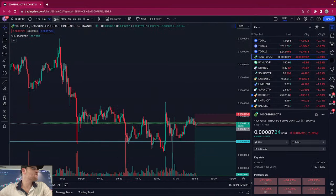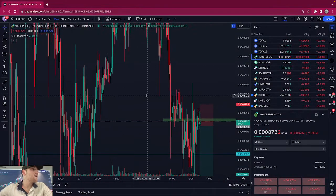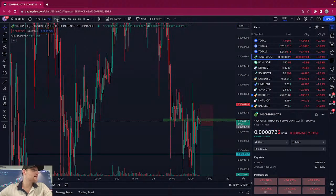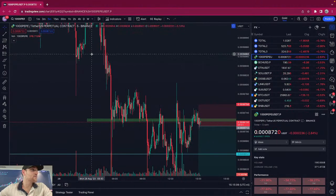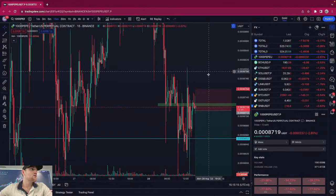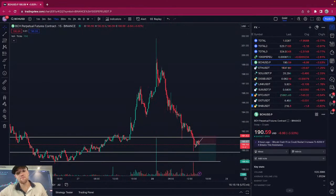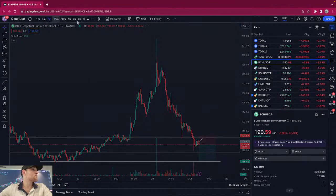Let's see how this plays out. The 15-minute candle did close bullish here for Pepe, but it closed respecting this level. You can see price struggling to break that zone. Until we actually break above there, it isn't valid. It looks like price is still more likely to come down. And we took sells here for Bitcoin Cash.